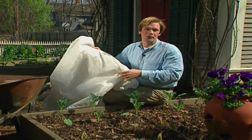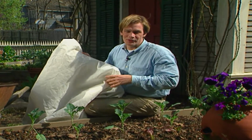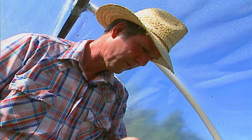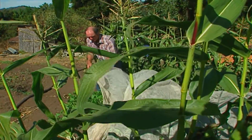And vegetable growers from across the country have discovered that these frost blankets can do a lot more than just keep the frost away. Like organic farmer Peter Eichhorn, owner of Country Flat Farm in California, who explains how frost blankets have saved his crops from more than just the cold.